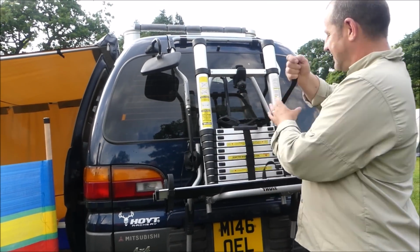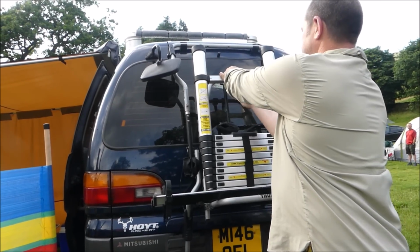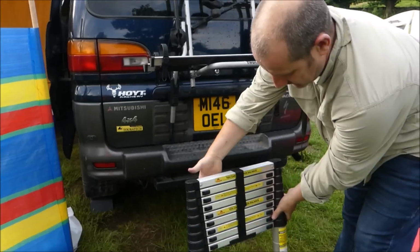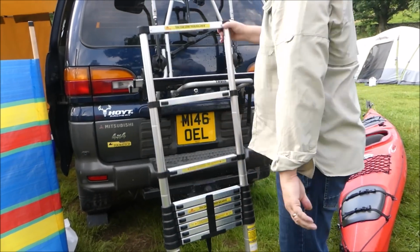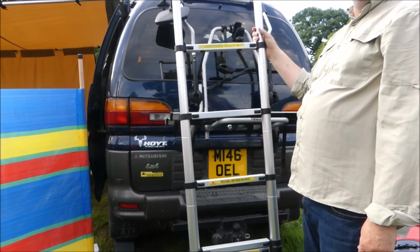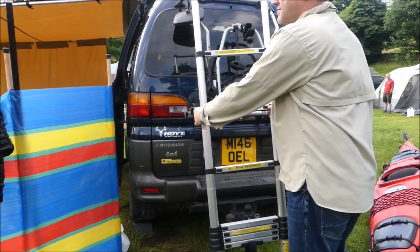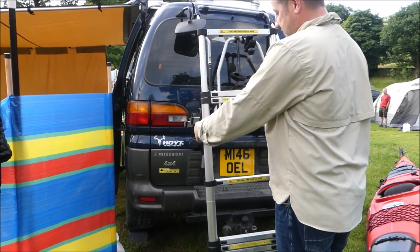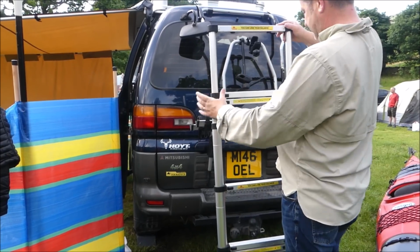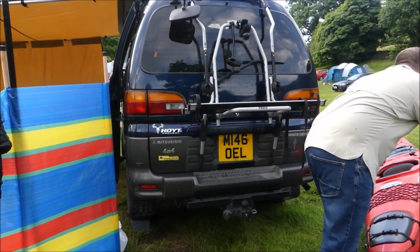We literally get the security strap off, undo the side, and then we put our ladder for getting up onto the roof. Which is great for putting the boat on and off. And that's where we keep the stove as well. We'll come onto the stove in a little bit. But yeah, that's the ladder. I'll put that down there for now.